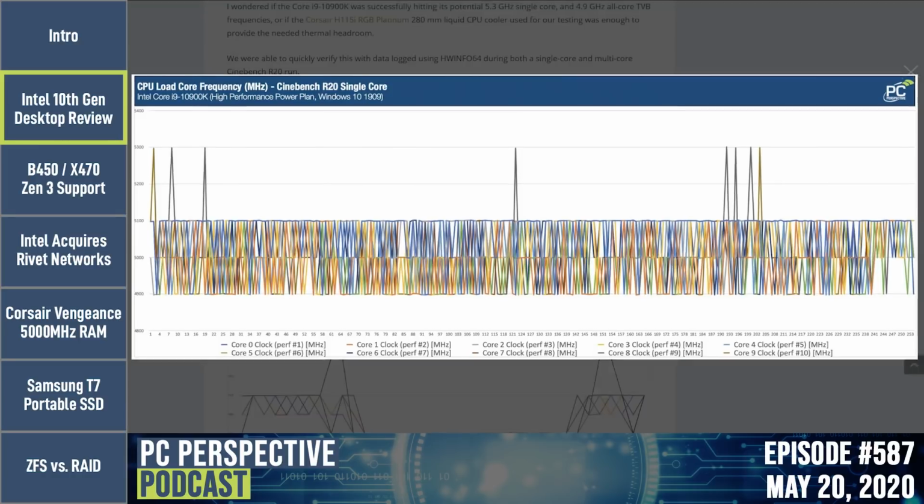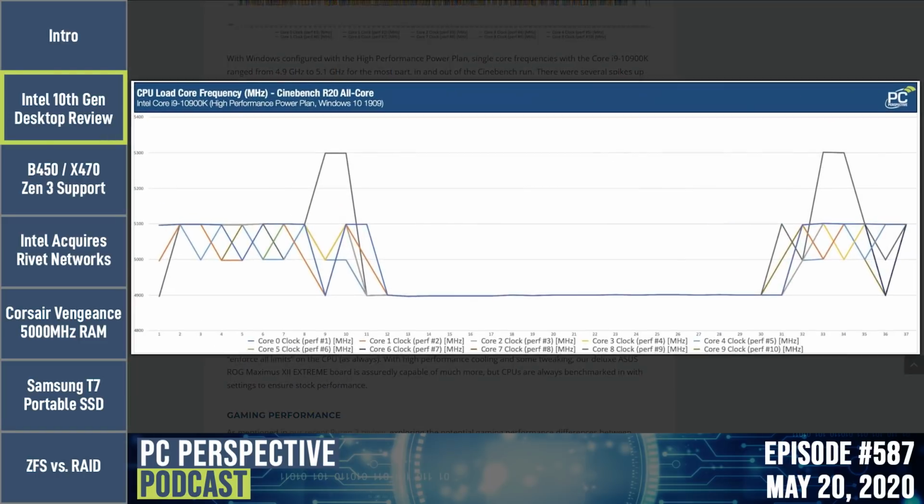Again, short test, but we had those initial spikes as it was loading up the test. It went up to 5.3 gigahertz single core. And then as it began the all core run, it shifted down to 4.9 consistently. And then we had that spike back up to 5.3 at the end as it was presenting the results. So the boost behavior, at least theoretically, is as advertised.